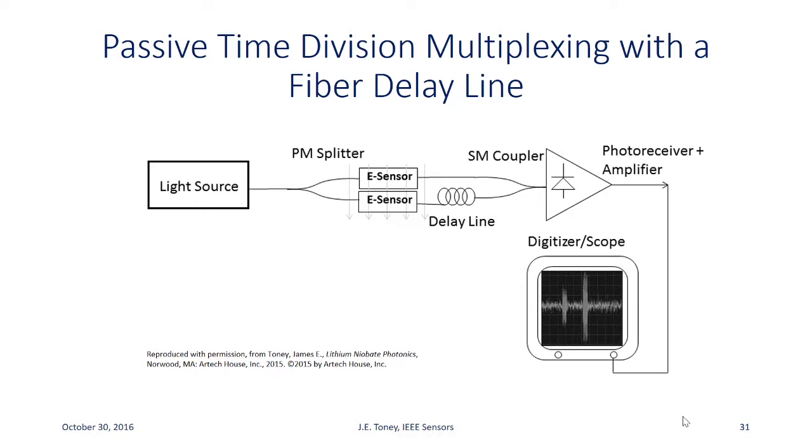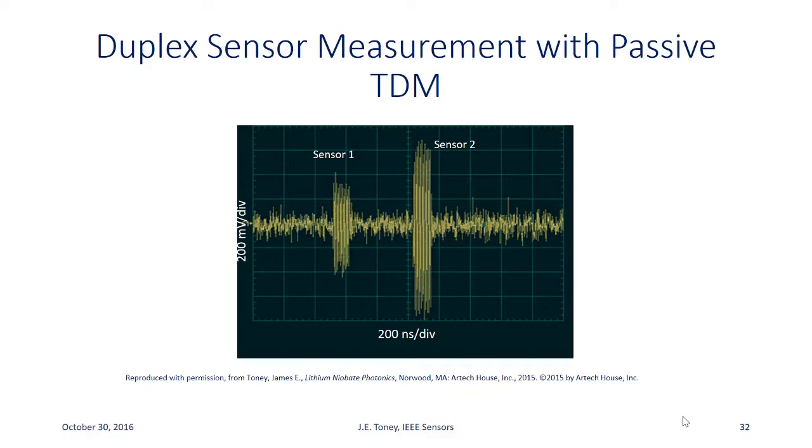You can just put in a fiber optic delay line after one of the sensors, put them into the same detector, and you'll see the responses of the two sensors separated in time. About 1.5 feet per nanosecond of delay line. Right, so there's an example of my making a multiplex measurement. And of course, notice the response of the two sensors is quite different. They're sitting right next to each other, measuring the same field. But they may have different insertion losses, they're sitting at different bias points. So the amplitude of the response is going to be different. So you have to calibrate that kind of thing out.